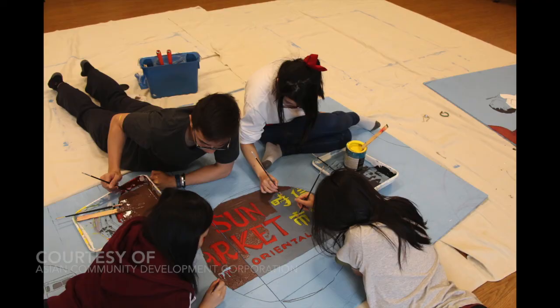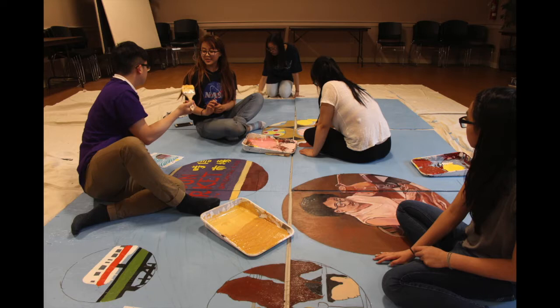I'm Gina Ha. I'm the Youth Programs Manager at Asian Community Development Corporation. My name is Lena Huang. I'm a senior at Boston Latin Academy and the youth of A Voice. So the Think Chinatown mural, also known as Tied Together by a Thousand Threads, is actually just one part of the larger work that we do at ACDC.